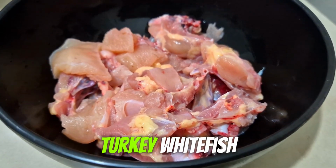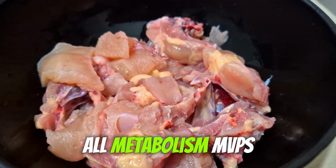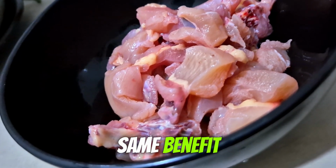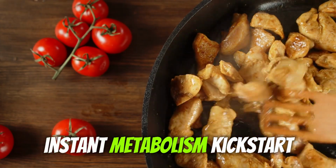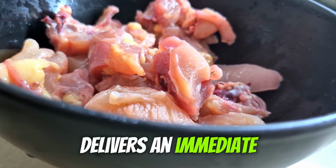Chicken breast, turkey, whitefish, Greek yogurt, eggs, all metabolism MVPs. Even if you're plant-based, options like tofu, tempeh, and legumes give you the same benefit. Aim for at least 25 to 30 grams per meal to really rev things up. But what if you need an instant metabolism kickstart? Our next food, well, drink, delivers an immediate boost.